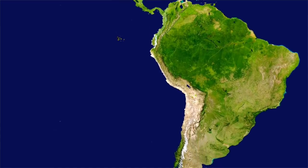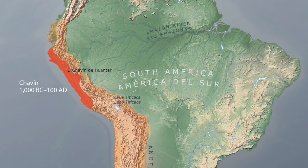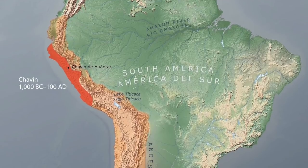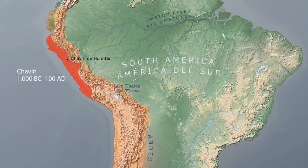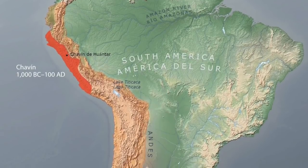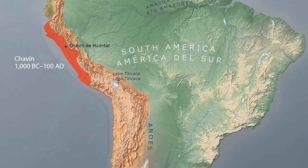As mentioned, we notice that the Chavin culture appears on the coast in about 1000 BC or even earlier. This is a time of the great megalithic builders. This Chavin culture was said to be the foundation of pre-Columbian South American artworks.